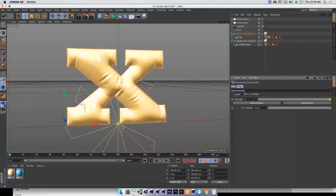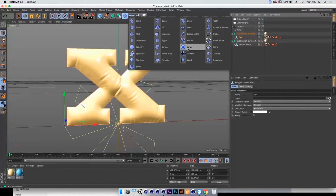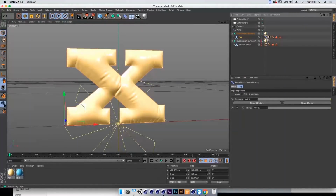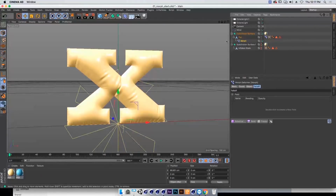But the problem is, how do we control this using fields? Well, there's a little known thing that I don't see a lot of people using, called a morph deformer. You'll find it right in the deformers menu here. I'm going to make sure I have my pose morph selected, then go to deformers, and go to morph. This is a deformer like anything else, so it needs to be a child of whatever object has that pose morph on it.